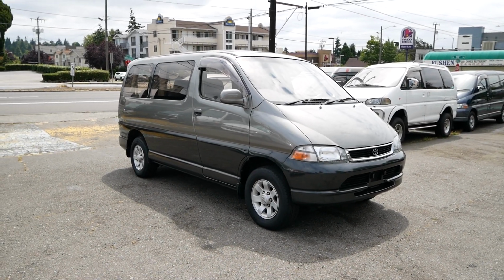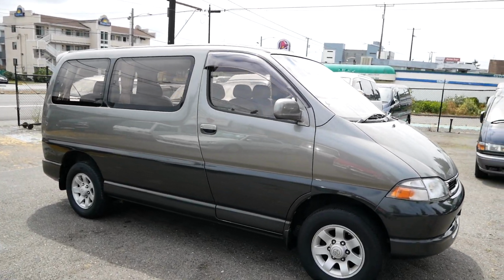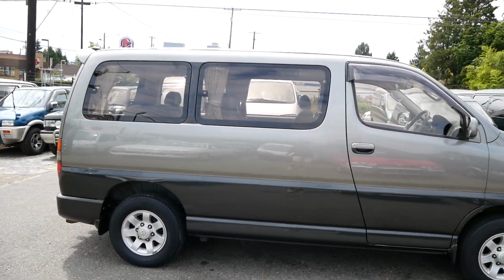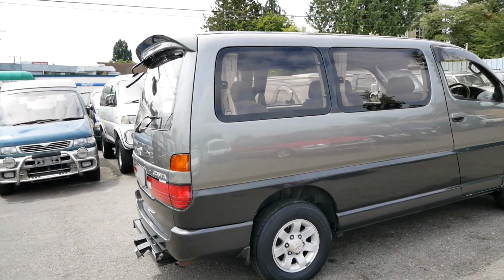Today we're taking a look at this 1996 Toyota Granvia. This is a KCH16 model, which is the four-wheel drive 3-liter turbo diesel example of the Granvia. Pretty similar to most of the Granvias that we bring in.